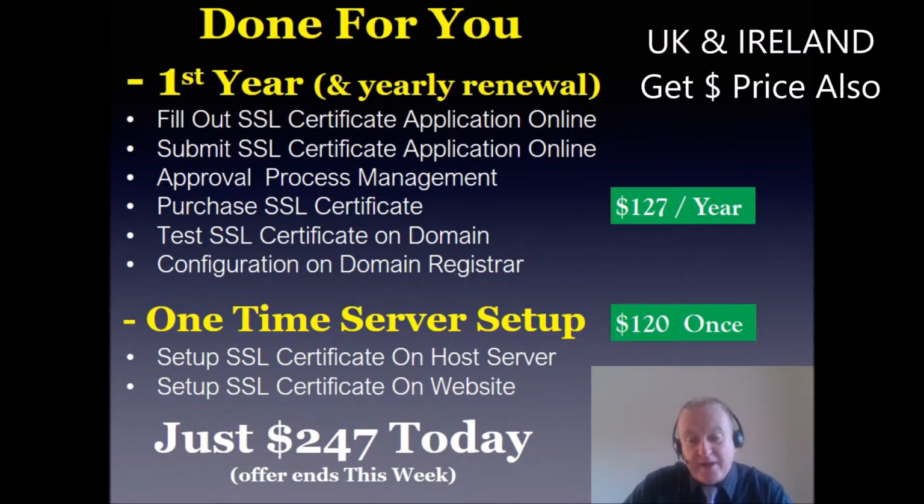So what I've done here, and I'm doing this for the next week at a very special price, is we put together a done for you package to help businesses get this problem resolved as soon as possible. And what's going to happen is my team are going to handle it, there's two parts to this. The first part is to get your SSL certificate, and what we'll be doing there is filling out your SSL certificate application online, submitting it online, and then managing the approval process and addressing any issues that the data encryption company have.